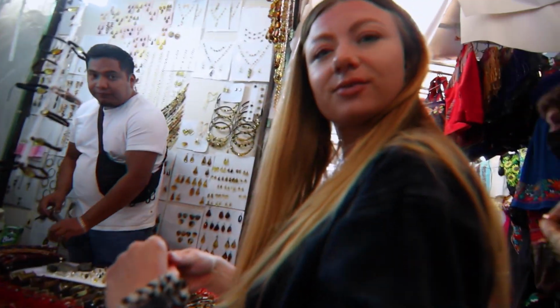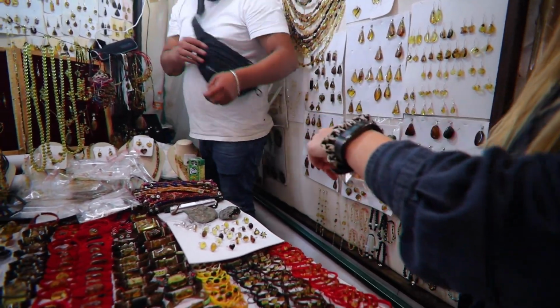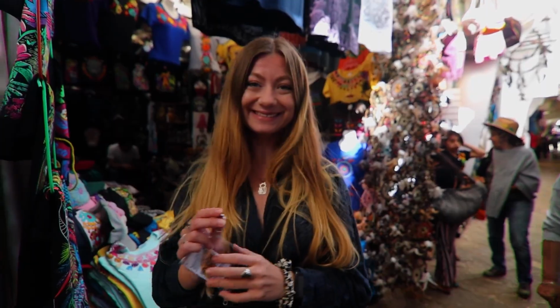Glows in the dark. That's cool. I didn't know amber glowed in the dark, but now I do. It's so pretty. Thank you for my late Valentine's Day present.